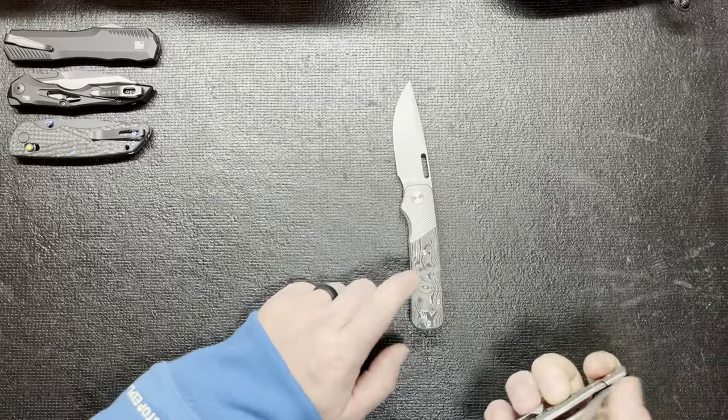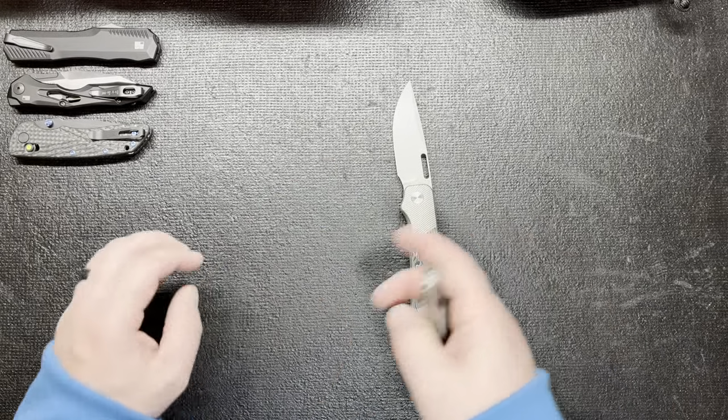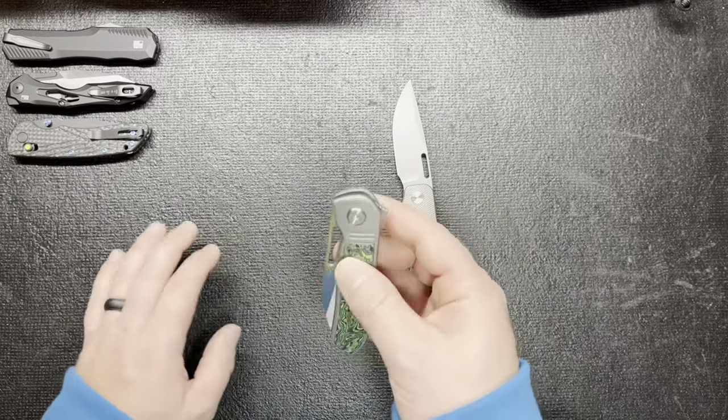But this one, obviously this is the silver, and then they also make a black with copper. So they have different looks for each of them.